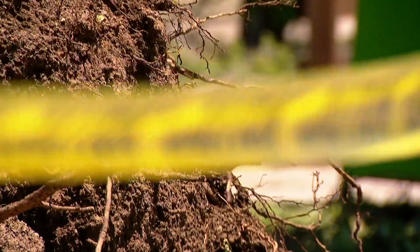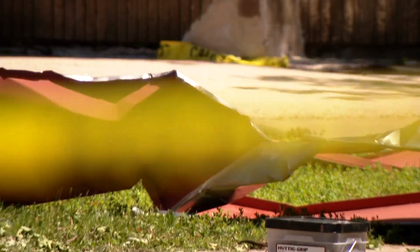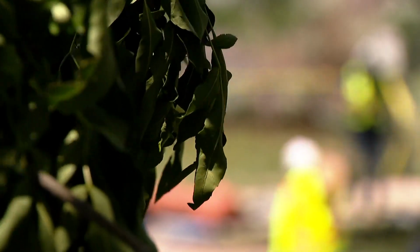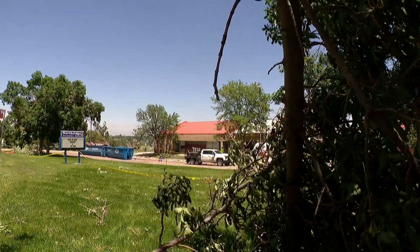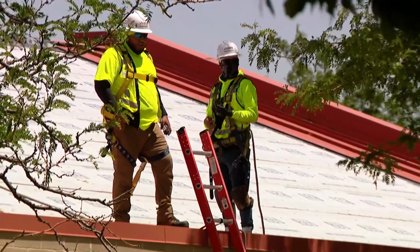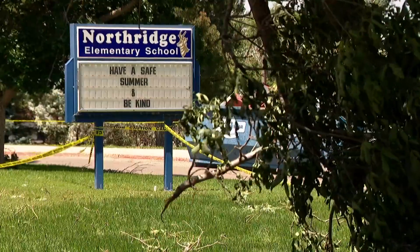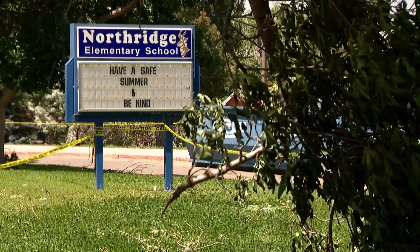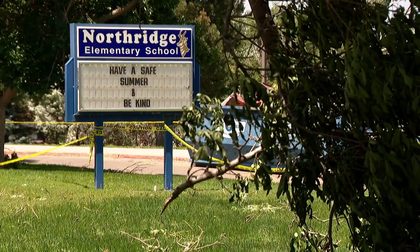You could hear the rain, you could hear stuff was like being thrown around. At the time, you can't see anything, so we didn't know exactly how bad everything was. Everyone stayed calm and safe while trees fell and the school's roof blew off. At the end of the day, as much crazy was happening outside, it was not happening inside. Kyra might just look at the sign out front of Northridge a little differently now. We did have a safe summer because we were safe and they were kind.